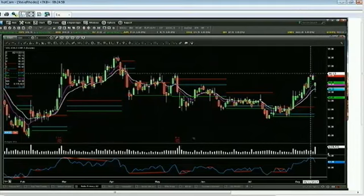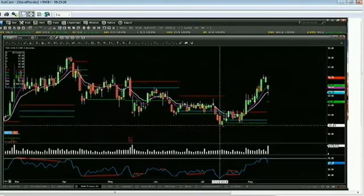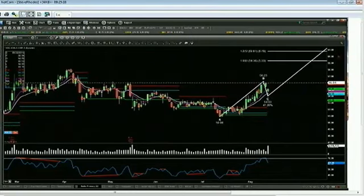That A to B equals C to D to the upside would give you a price projection here of about, oh, come on. There we go. I just forgot to click on the tool out here. That would give you a nice price projection of about 59.36. That's if it takes out its B point with volume. That was on Kohl's, KSS.